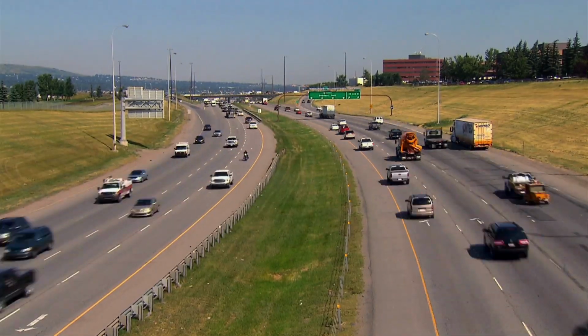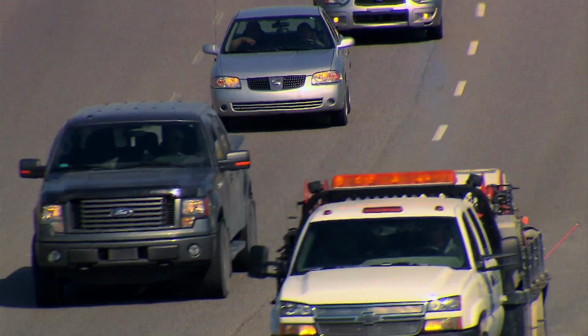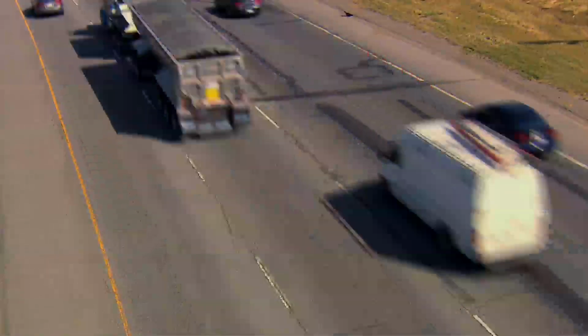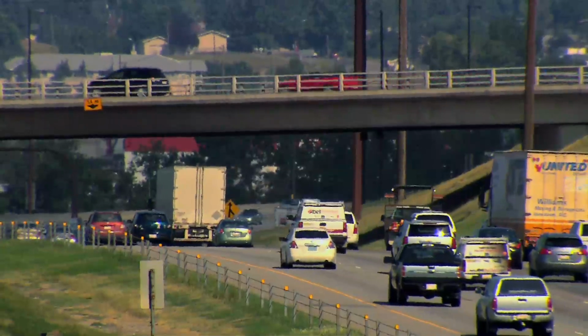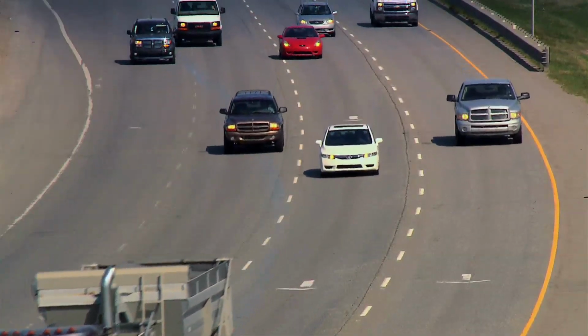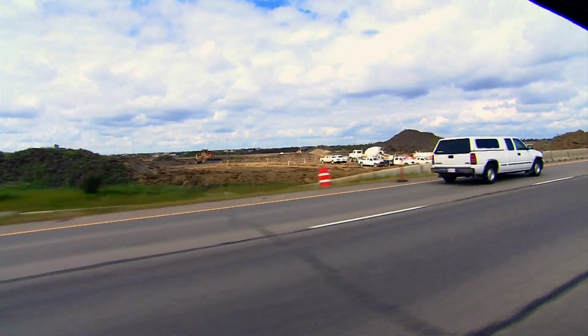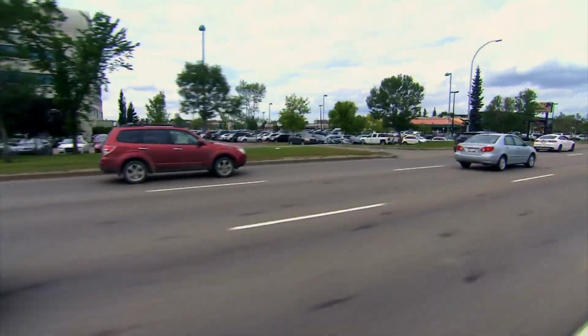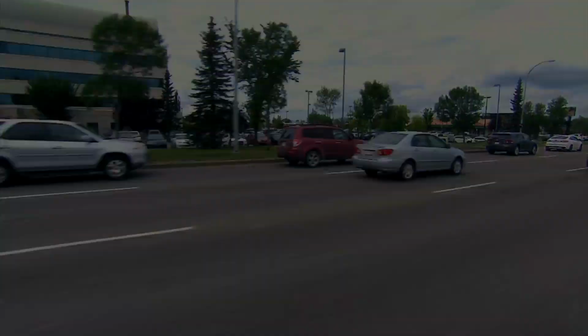Calgary to Edmonton. Here in 2014, it's a totally routine trip that thousands of people make every day. We climb into our comfortable, reliable cars and take off at 110 kilometers an hour with the stereo blasting. And about 3 hours later, we've reached our destination.